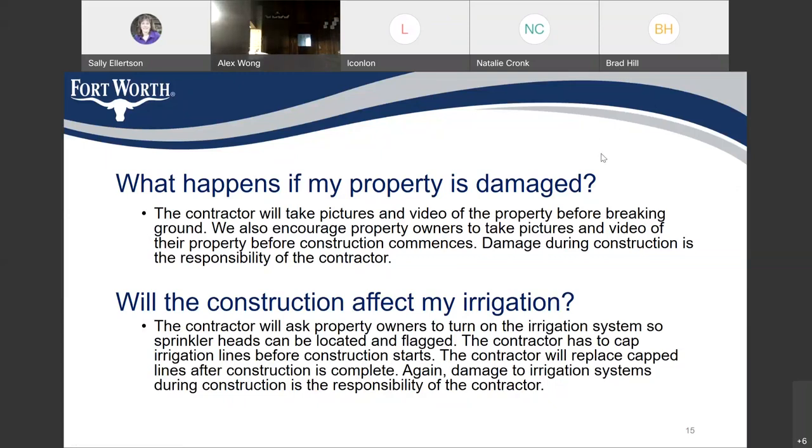Will the construction affect my irrigation? The contractor will ask property owners to turn on the irrigation system so sprinkler heads can be located and flagged. The contractor has to cap irrigation lines before construction starts. The contractor will replace cap lines after construction is complete. And again, damage to the irrigation system during construction is the responsibility of the contractor.